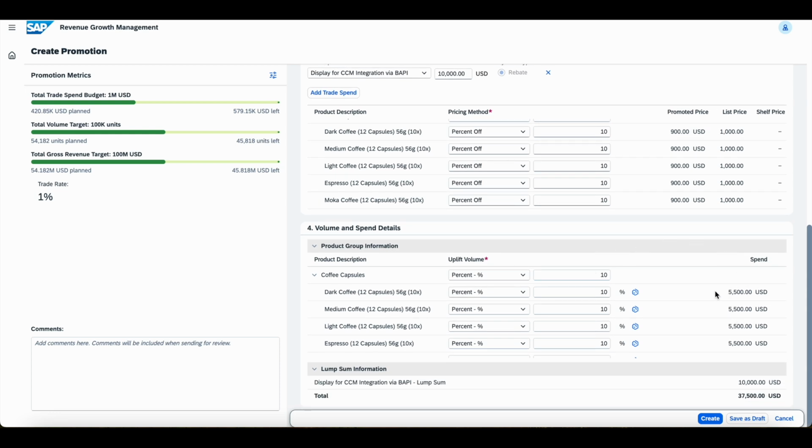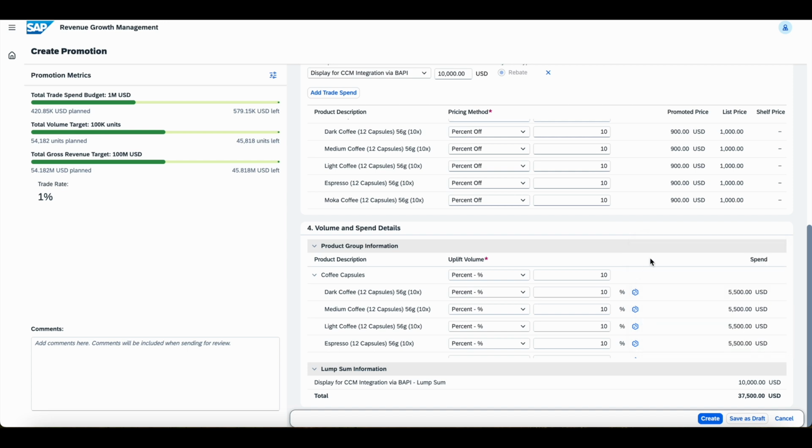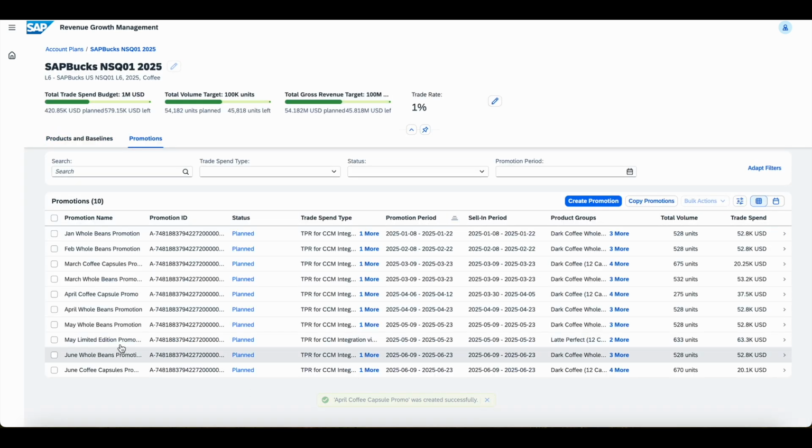We can see that the spend is automatically calculated, and if I hover on this icon here, I can actually see the breakdown of the baseline, the uplift, the total volume, and the expected spend from running this promotion. At the bottom, we see the lump sum associated with the display and then the total cost of the promotion. I'm going to create this promotion right here, and we should see it right here, April Coffee Capsule Promo.